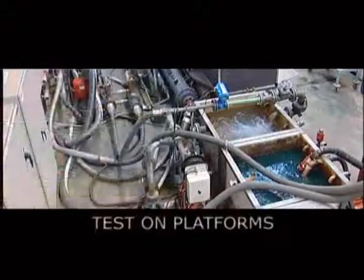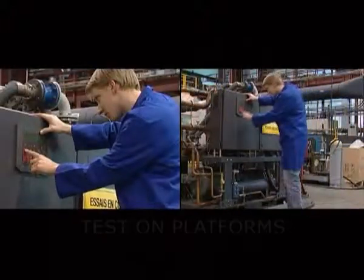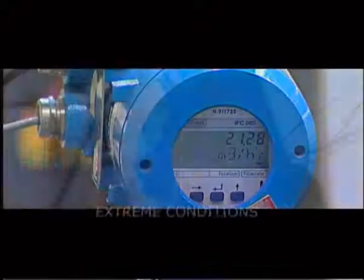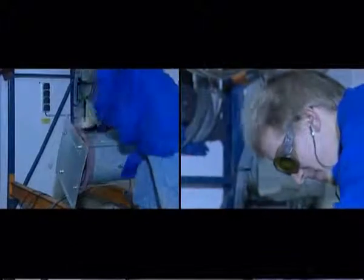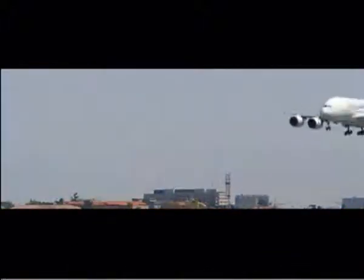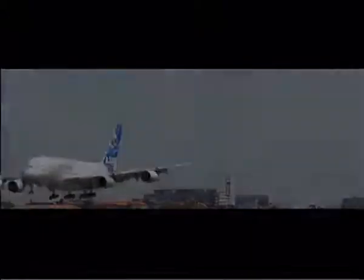In order to validate its performance on the test platform, extreme conditions of use were recreated, exceeding 46 degrees Celsius, including very strong humidity. During several weeks, it produced more than 250 kilos of air per minute at -4 degrees Celsius with a pressure of 10,000 pascals. A successful result. The comfort of the passengers of the A380 is guaranteed even in the hottest countries.